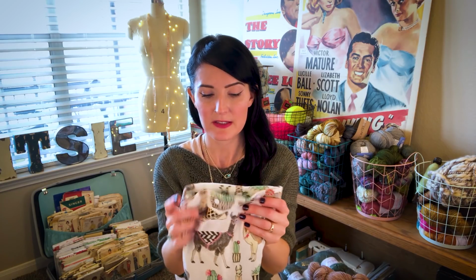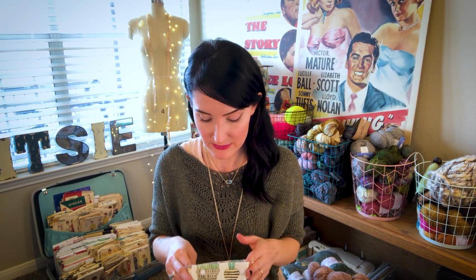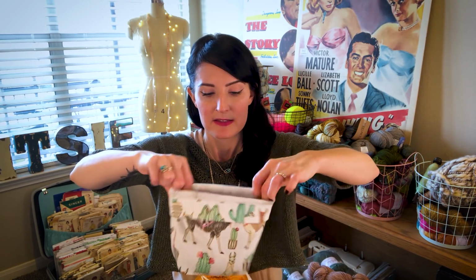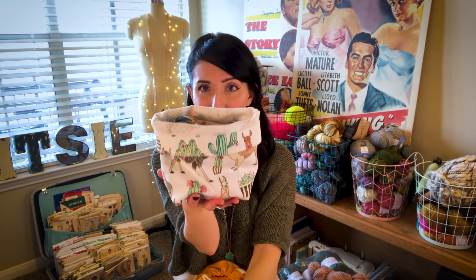But I love this bag because, like I said before, I carry my sock projects around with me, and I love that it's soft and can be squished up and thrown in a bag, but it's big enough to hold a pair of socks and even 2 balls of yarn. I think there's plenty of room for that. But I love that you can fold this over, and it'll sit on a table nice and flat.